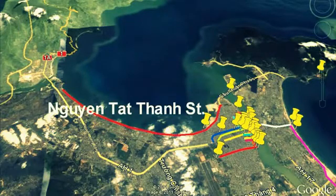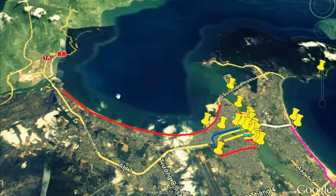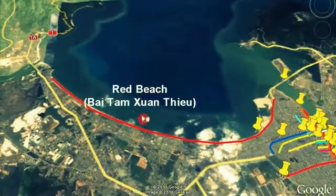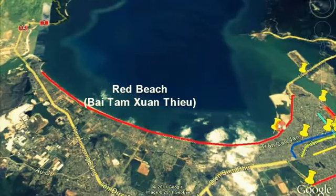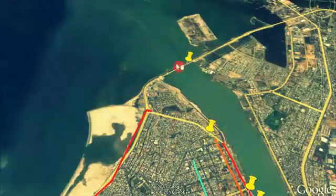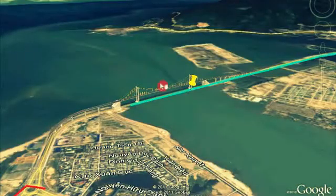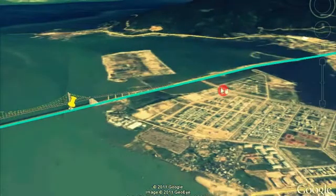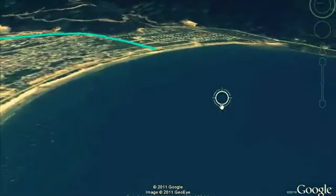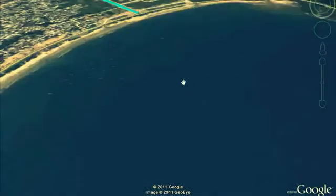Don't forget to have a ride along the 12-kilometer-long Nguyễn Tất Thành Street against the cool wind to enjoy the beautiful natural landscapes with mountains and Da Nang Bay. You can stop at Red Beach or Bãi tắm Xuân Thiều for a very nice view of sandy beach and blue water. Crossing the Thuận Phước Bridge and going all the way further, you will see again the Da Nang beach and many typical local fishing boats, which is quite nice.